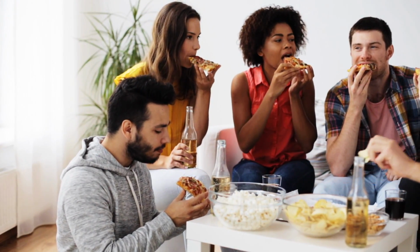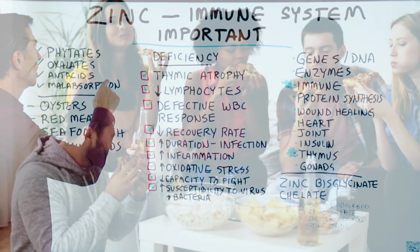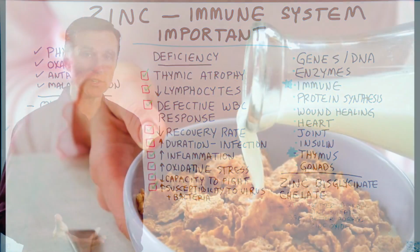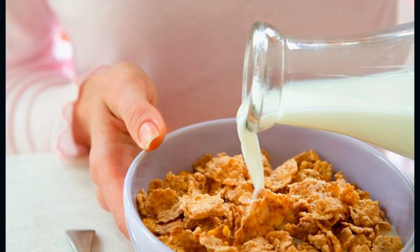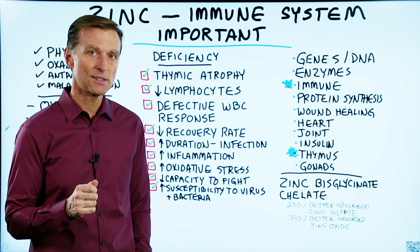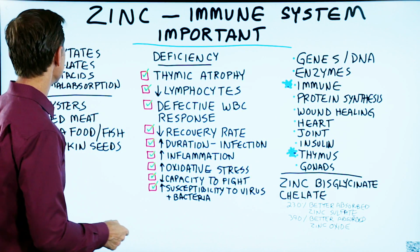There are certain things in your foods that can prevent the absorption of zinc. One are phytates. Now, where do you get phytates? That's in all the cereals. It's in the whole grains. It's in the bran. So if you're consuming cereal on a regular basis, or you're doing breads and pasta and cereal and crackers, things like that, you potentially could be deficient in zinc.